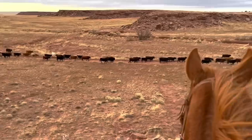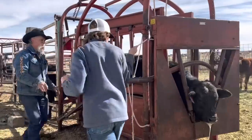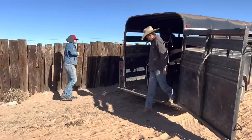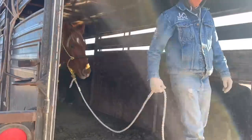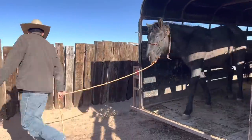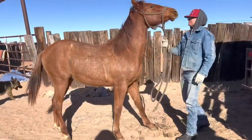I'm just gonna be standing out here not working and freezing my butt off, because when you're not working, you freeze. So let's go unload these horses. Well, let's watch everybody else do all the work. Whoops, I missed that one.